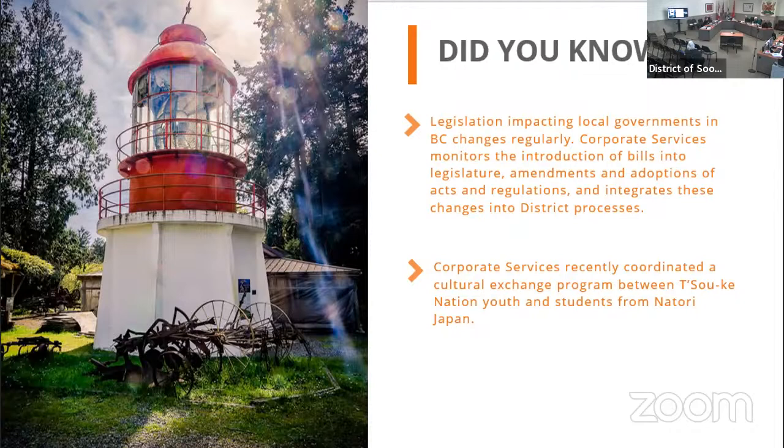Corporate Services also coordinated a one-day cultural exchange with students from Natori, Japan, who visited Sooke on March 30th. The students spent the day with 15 local youth at the Sooke Nation Band Hall, along with 4 Indigenous elders.